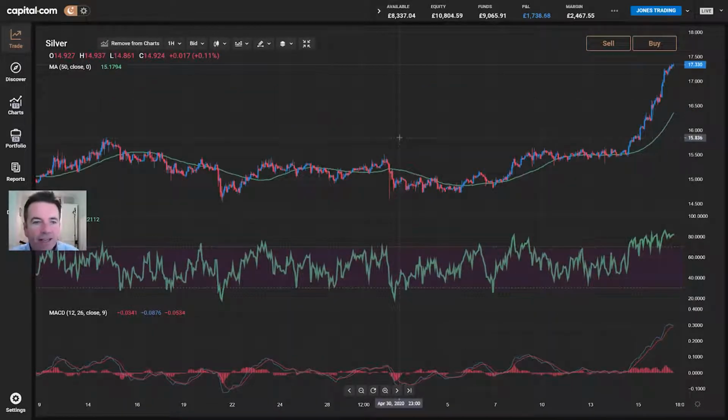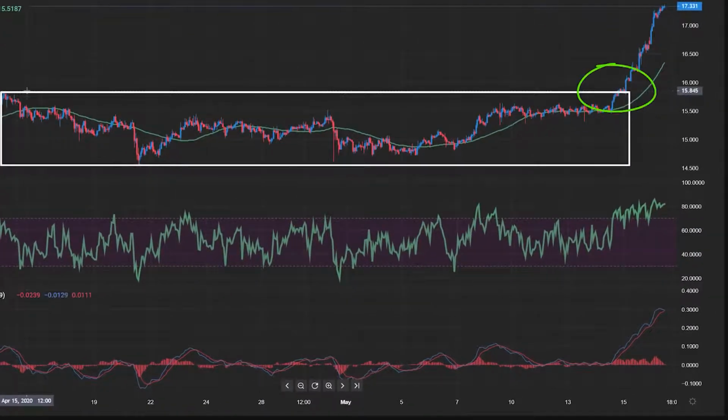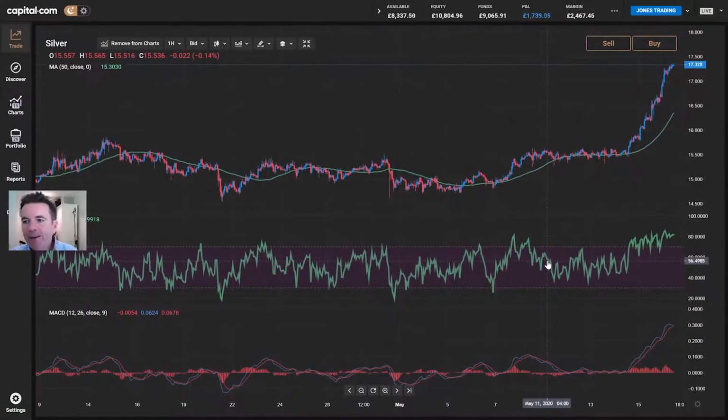So here we are on the hourlies, and you can see how it had been for much of the last 4 weeks or so trapped in this sideways range, and we had the breakout. We had the breakout through 15.85, so through $16, and the market's really taken off again. It moved not quite 10%, but a decent move on that break. Not surprisingly, short-term indicators are looking a bit extreme, but for me, any weakness from here and a bounce looks to be a buying opportunity.